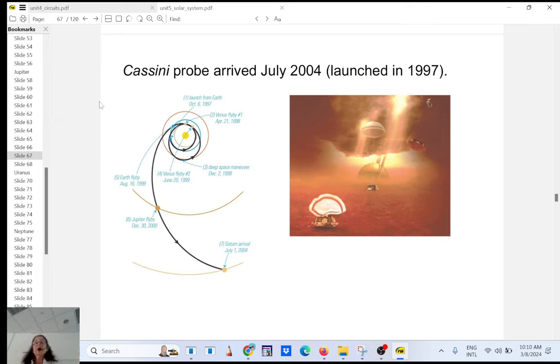So it means that each time it passes by Venus, Venus is pulling on it, okay? So you are using free energy from the pull from Venus. So you are using gravity, okay? So it's like you are assisted by gravity. So it's gaining momentum each time it's passing by Venus. So zoom, a little bit faster, zoom, a little bit faster, zoom, a little bit faster. And once it's fast enough, okay, it has enough momentum, yeah, it's going to reach Saturn.